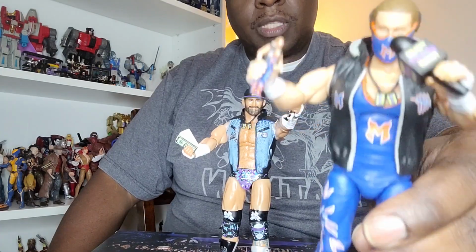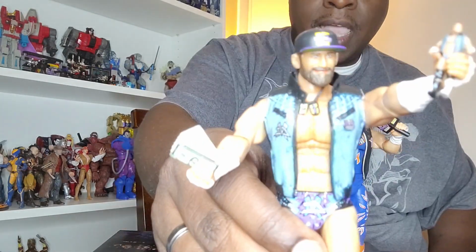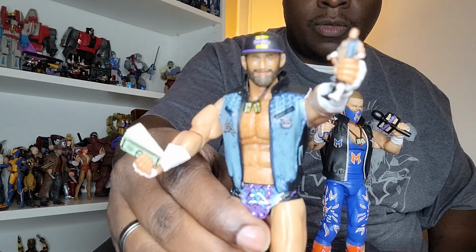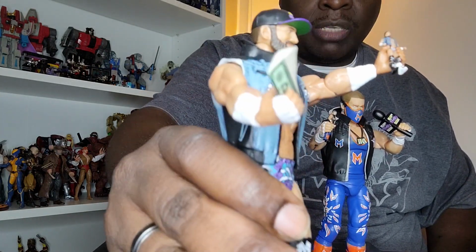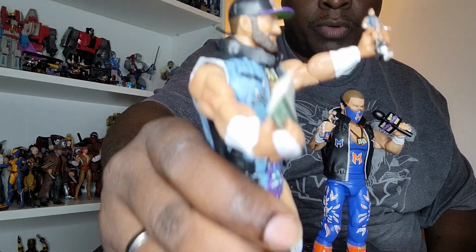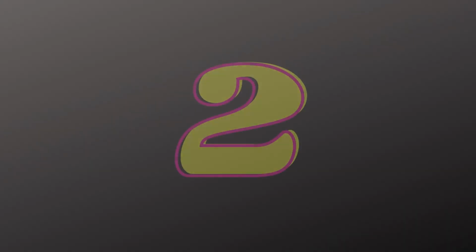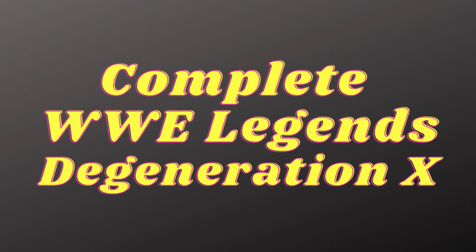So for them to have their own figures with their figure, like Matt Cardona, he's got his hat, dog tags, he's got his own figure, and then he's got his Broski Bucks. He has a microphone too, but I wanted to pose him with the Broski Bucks and his action figure. They are number 3.